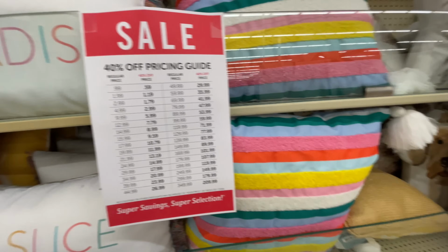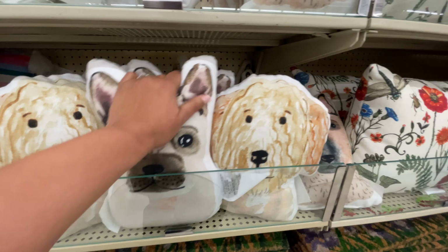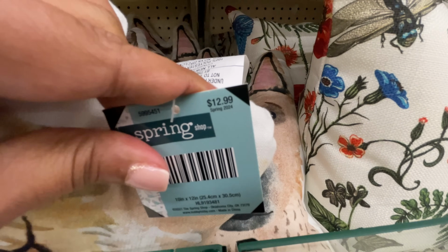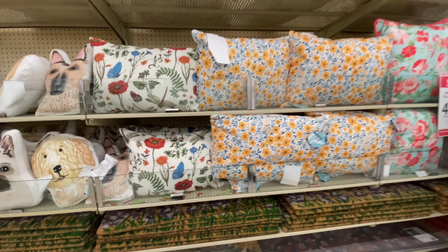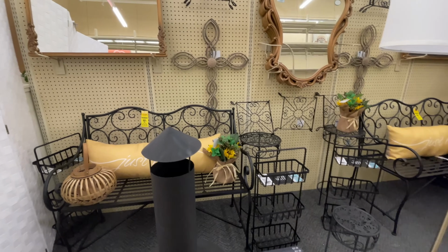By the way, guys, here's like the price points. Whenever I see these, I try to show you for that section what the prices would be like, because it's just so many items. $13 for these little tiny baby pillows. I think they're so cute. But I was wondering, why don't they have a cat one? Why are they all dogs? I love the dogs too, but come on now.